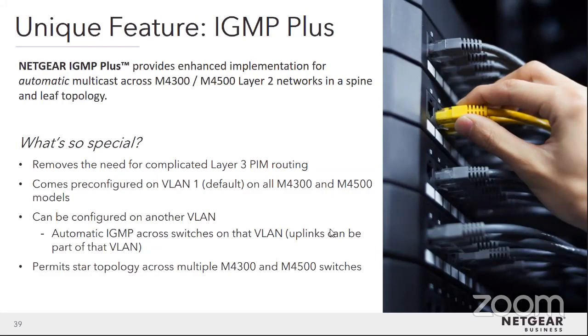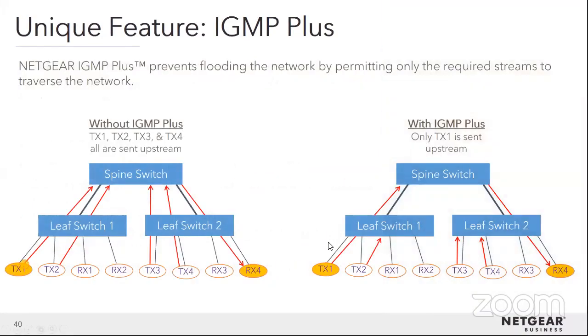And with IGMP Plus, which we configured, it looks a little bit like this. Scenario left would be a network without IGMP Plus. I've got my spine switch, my 2 leaf switches, my TX for my encoders and my RX for my decoders. As you can see, my encoders, TX1 and TX2, are both sending their traffic to the spine switch. If that's 2 separate multicast video streams, I'm now taking 20 gig worth of bandwidth.